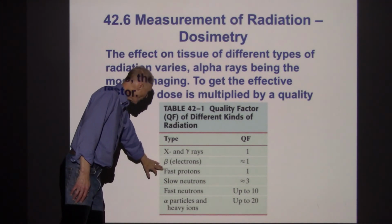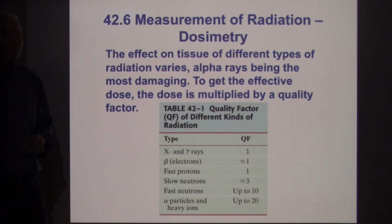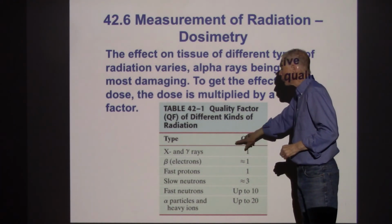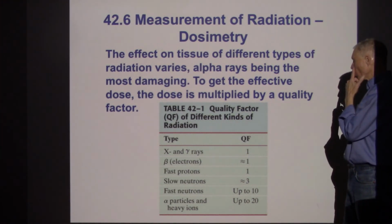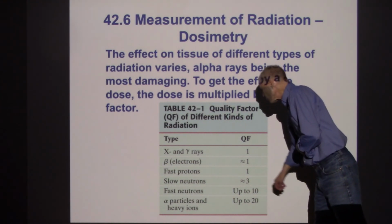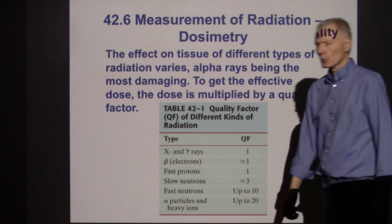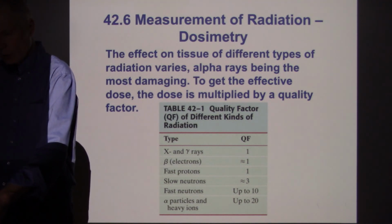Okay, and this chart here is reminding us that not all high energy particles are the same. Energy for energy, this is called a quality factor. When I'm thinking in terms of dosage, photons, x-rays and gammas get multiplied by a factor of 1 in terms of the risk that they pose. Electrons, too, are a factor of 1. Fast protons. Neutrons are higher, so MeV for MeV, neutrons produce more damage. Fast neutrons can be up to 10, and alpha particles can be up to 20. So you can get more damage based on what type of particle you're being exposed to.